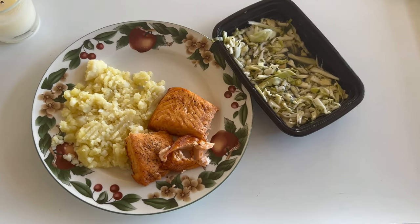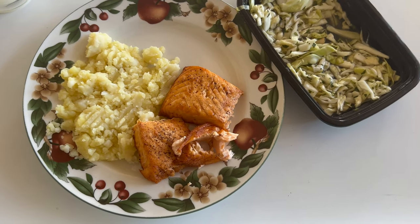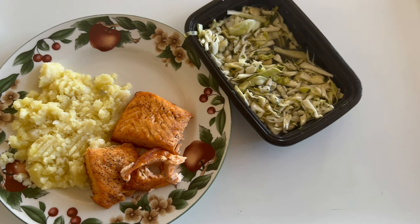And when I'm using the Ninja, it's just so easy. Literally, you just put it in for 7-8 minutes, and you don't even need to stand and watch it in the oven or something, or cook it on the stove. You literally just put it in there. So easy. Okay guys, this is the final result. So yummy.